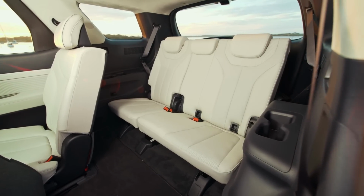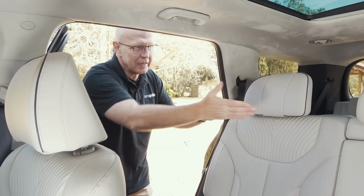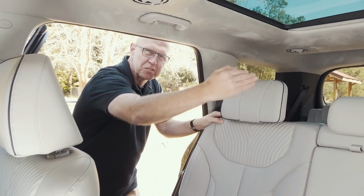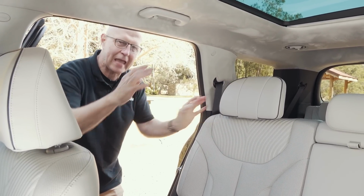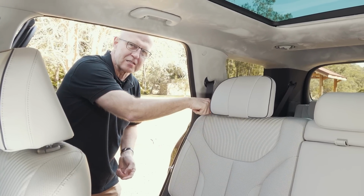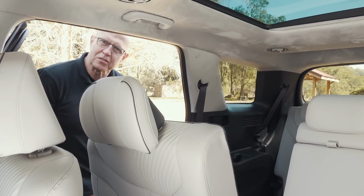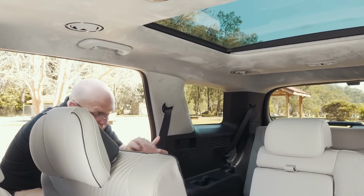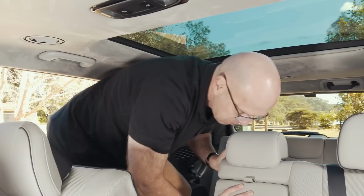So, endeavouring to get into the third row, we're here with an 8-seat configuration, which means 3 positions across the center row. Captain's chairs will be there in the 7-seat. However, it's press one button, all of a sudden the seat does that for you. There's a little handle here to grab onto, a step, and in you clamber.